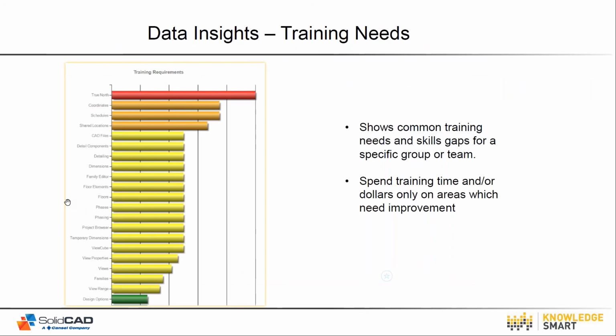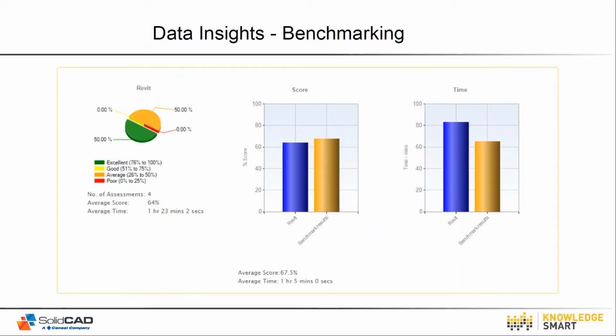This shows the skills gap. So this is pulling together those training tags that we looked at, and it's doing it for a group of people. So you start to see true north, coordinate scheduled, shared locations. These are the things that more often than not, people are not getting right. So there's no point in spending time training people off the bottom here where we're getting to green, because actually you're telling them the things they already know quite well. Let's spend some time up here developing a training course that addresses the issues, the bits that they don't know very well.